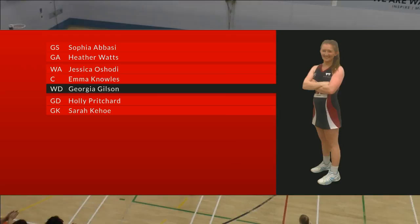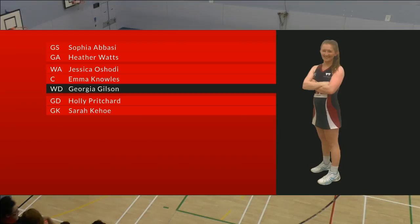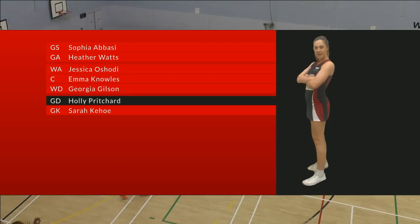In at wing defence, it's Georgia Gilson. She's a fourth year history student from Dorset. She's 5'3", and her favourite pop tune is Robbie Williams' Angels. Mine's You Can Call Me Al, Georgia, if you're going to watch back on this. In at goal defence, it's Holly Pritchard. She's a second year business management student from London. Her favourite night out is pop, and apparently her pancreas doesn't work. No idea what that's about.